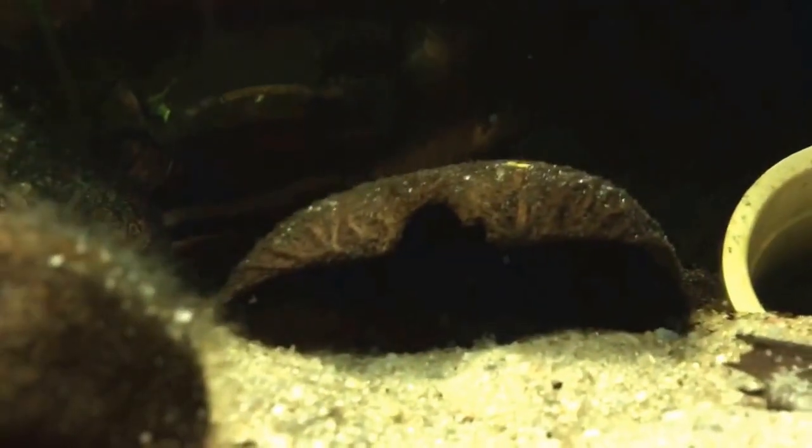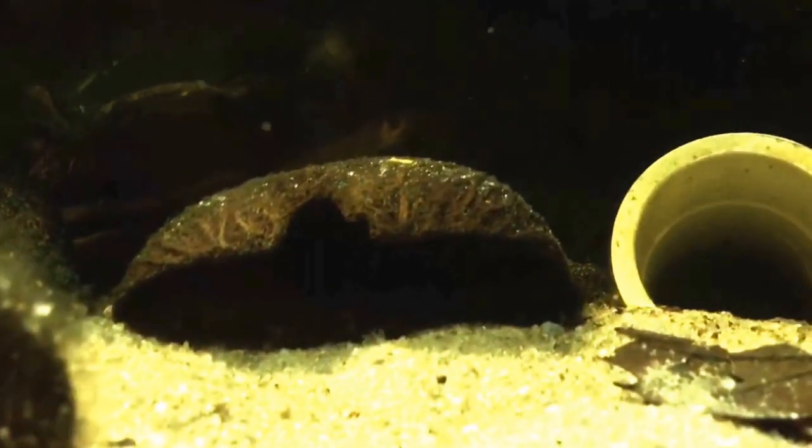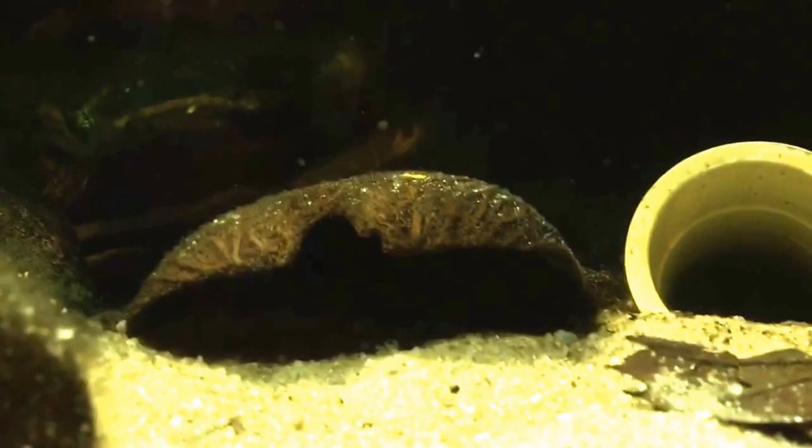Because she seems to really like to lay under here, but he's always going in the coconut hut back there because it's big enough for him to fit in there and do what he has to do, and the hole's big enough for him to fit in there. Whereas under this little coconut hut, he's literally squished in.